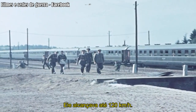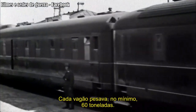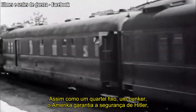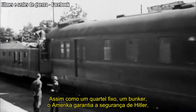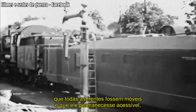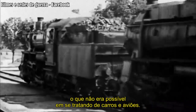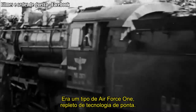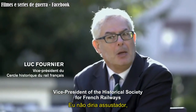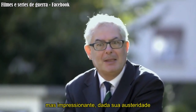It traveled at speeds up to 120 kilometers per hour. Each car weighed at least 60 tons. This steel beast was a very high-performance tool. Like in a fixed headquarters, a bunker, America ensured Hitler's security, allowed him to be surrounded by his teams on journeys, to be mobile on all fronts, and to remain reachable at all times, something which cars and planes were unable to provide. It was a kind of Air Force One before its time, crammed with high technology. A very impressive train to look at. I wouldn't call it scary, I would call it impressive, with its austerity and its total lack of fancy trimmings.